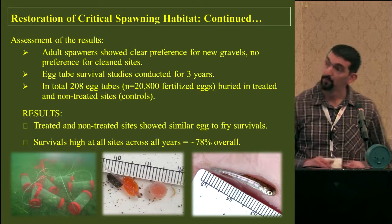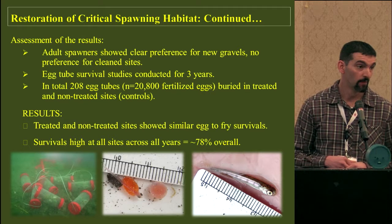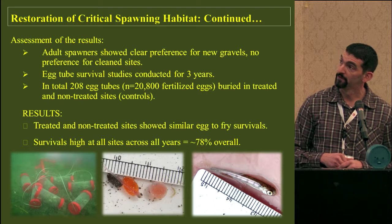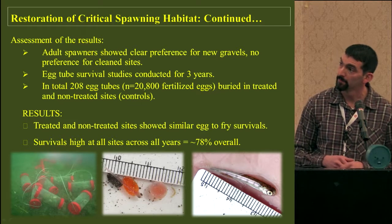So then as a follow-up, we did assessments. So visual estimates of where fish preferred to spawn. We found that the adults had a clear preference for new gravels, and they didn't prefer the cleaned areas, oddly enough.